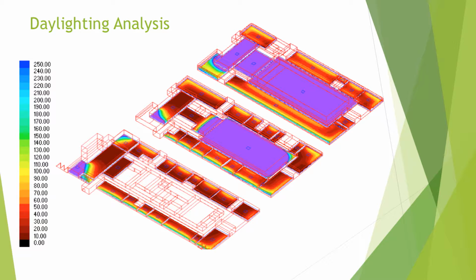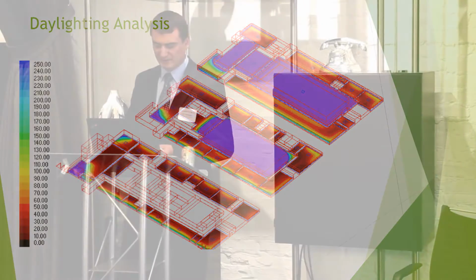Daylight analysis is a big part of the design process, and it can be done only by energy modeling. Daylighting helps reduce building energy use and improves occupants' comfort. To integrate daylight, we need to account for surrounding environment, external shading devices, and glazing properties, at the same time controlling sun, glare effect, and artificial lighting.